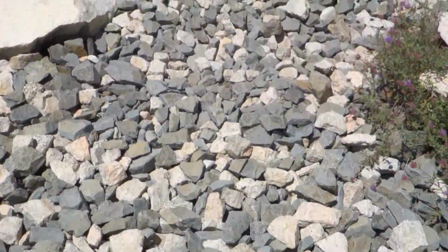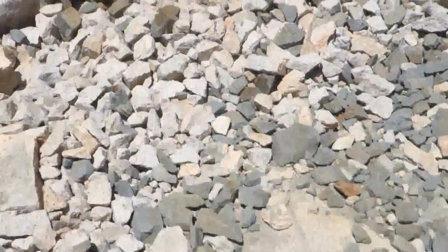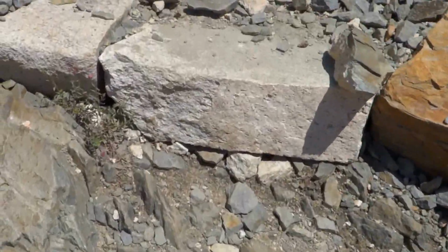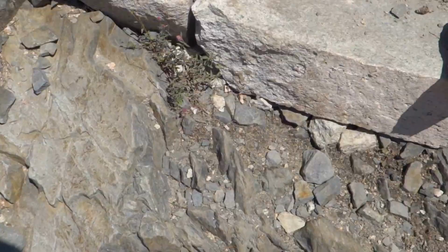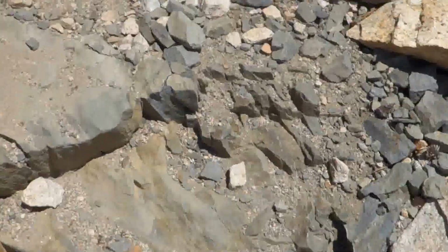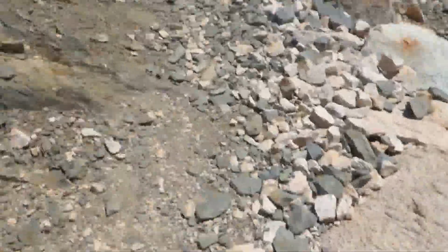Steps, rocks. The rocks are filled in to prevent the trail from breaking down. Very common. Often the local rocks become part of the trail. And then that ends a little bit.